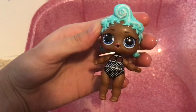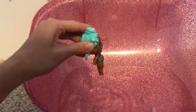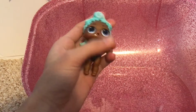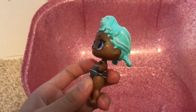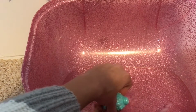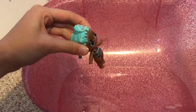We also have to take these off, of course. She's got such pretty, super pretty blue eyes. Let's see what she does. Oh, apparently Precious is a crier. Aw, so cute, she's so adorable. We just found out that Precious is not a color changer. She's a crier. Aw, so adorable.